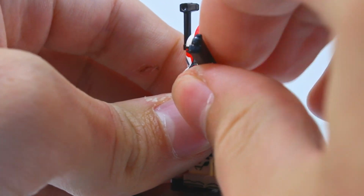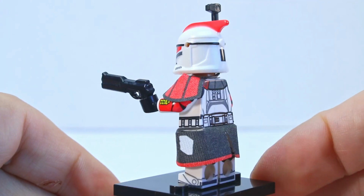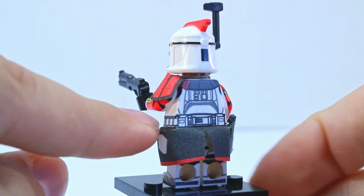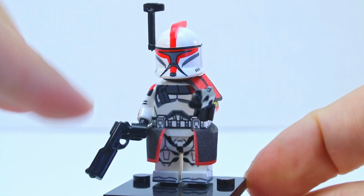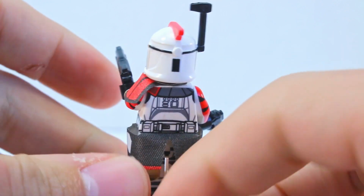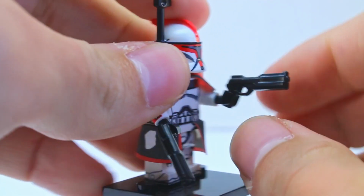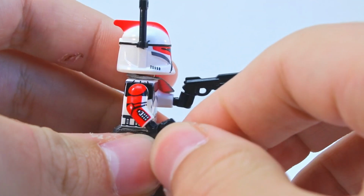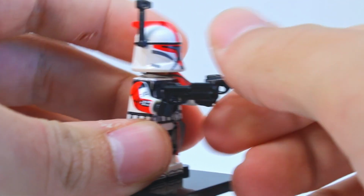And it does have the holsters on it and a red line this time. Again, just like Wolf, we have printing around the sides. We have a pauldron up here, printed the rest of the pauldron, and then there is leg print and back of leg print and all of that. He's got an antenna, and then he has his specialized DC-15s, which are kind of extra long.